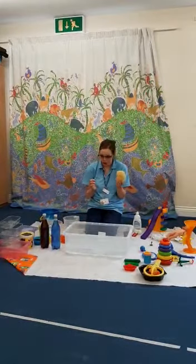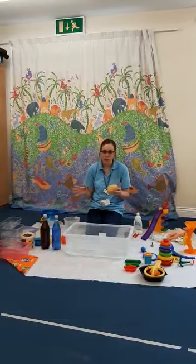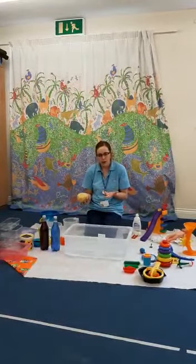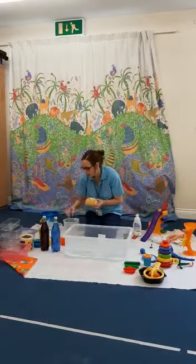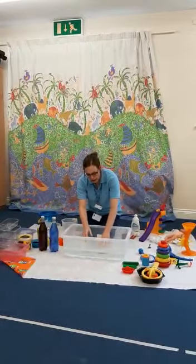Next, we look at adding different things. So these, we're trying to give you examples of things that we just find at home. Don't need to go and buy anything. Hopefully these are all things that we have around. So sponges and little scourers. These are great if you can get two.